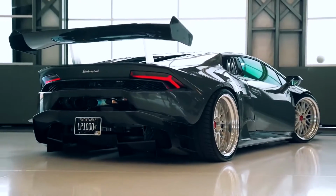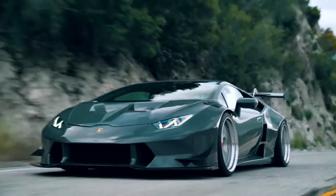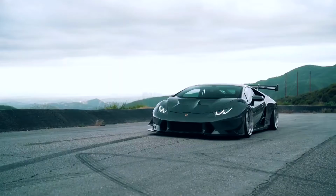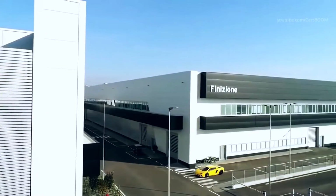When you're dreaming, you might want to know what the fastest Lamborghini ever made is. Many people guess at what the fastest Lamborghini ever created was, but few people actually know the answer. Do you think you know? Let's find out.